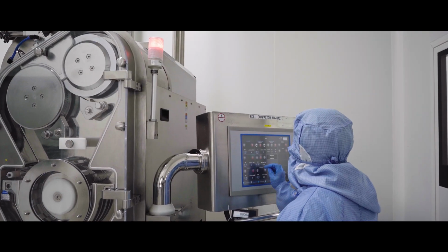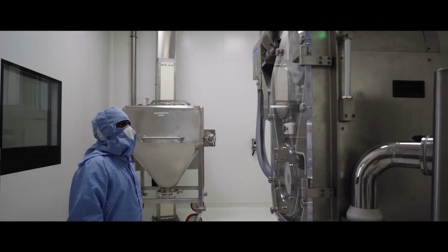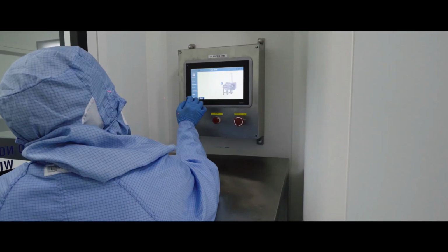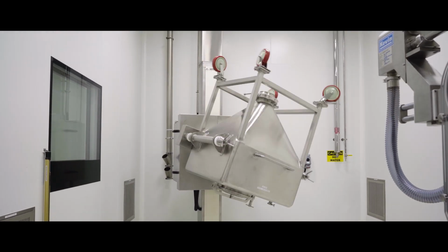Dry granulation involves sifting, roll compaction to create powder ribbon, milling the ribbon to form granules, and then blending, all of which collectively lay the groundwork for the subsequent tablet compression phase.